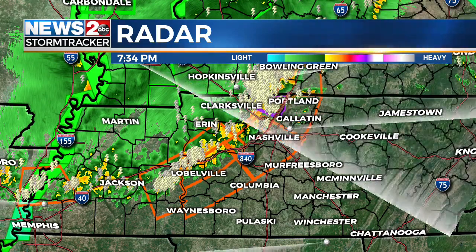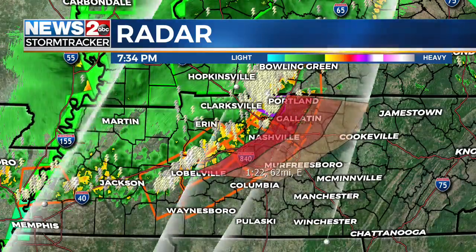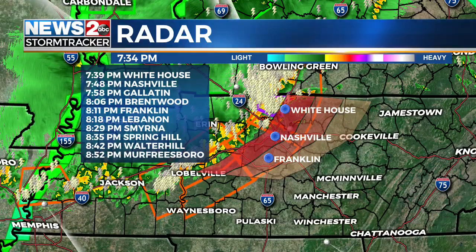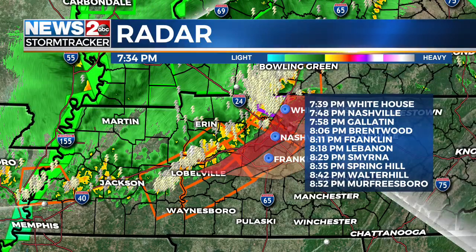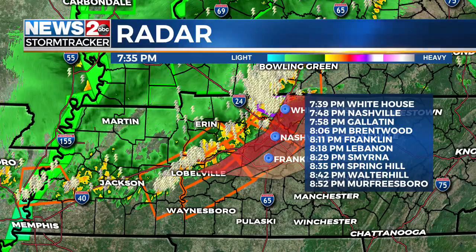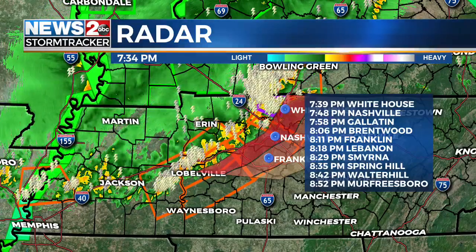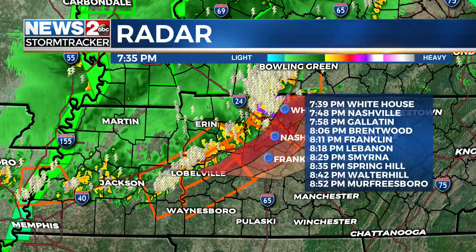If we put this at 40 miles an hour, I'm going to do a big storm track towards the east-southeast. Actually, I've got it at 45 because it's already preset for that. And I'll go out for another maybe 45 minutes or so. These are pretty much fairly good times here. We're talking about Nashville not too long from now. It's already in parts of Davidson County, the northwestern and northern parts of Davidson County. But downtown Nashville here by around 7:48, 7:39 for the White House area. That's just 5 minutes from right now. So downtown Nashville, we could be seeing 60-mile-per-hour plus winds as well.